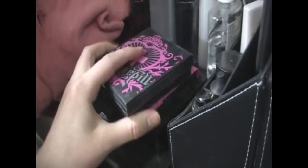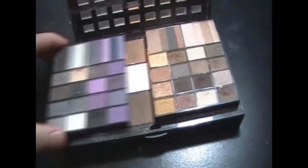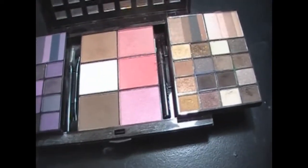And then I've done a review on these, so I'm not going to actually show the colors or anything, but these right here are my Sugar Pill palettes. And then this right here is my NYX palette. Let me go ahead and show you, for those of you who haven't seen it. It's actually pretty good.